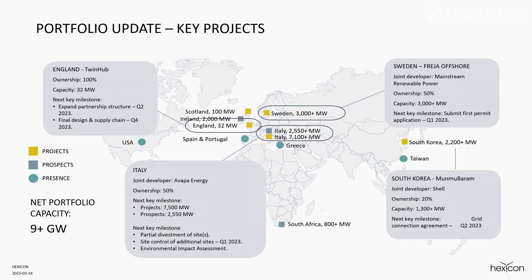Over in Sweden, we're working together with Mainstream Renewable Power, which is formerly Aker Offshore Wind, that is part of the big Aker group, one of Norway's biggest employers. So we teamed up with them for the Swedish market due to their industrial heritage. Here we're developing sites in both the east and the west coast of southern Sweden. I'll come back to a map showing that. We've got our first permit application going into the government in just a few weeks.